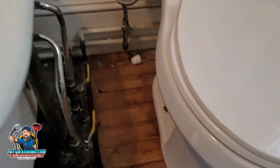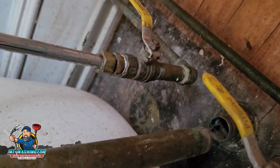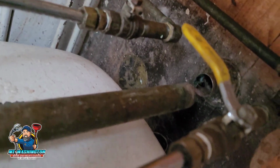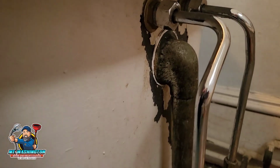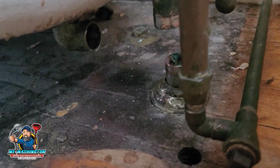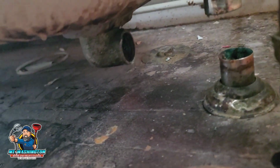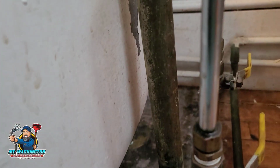Let's get down here. Oh, somebody has cut this pipe open before we even got here, or taken it apart. One of the two. Let's take a look here. Oh yeah, that's old. Old for sure. Let's look at some of these connections here. It's all cut apart. She's looking for this to be unclogged or repiped.